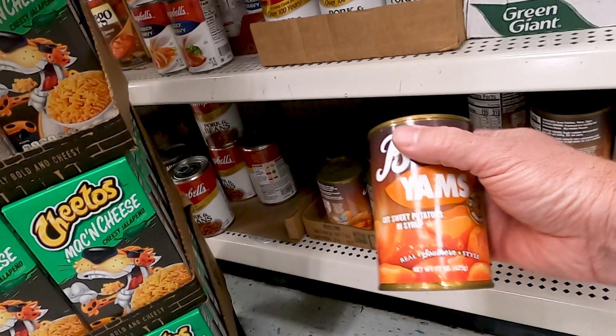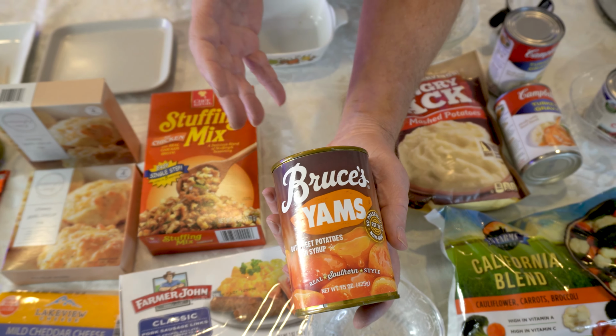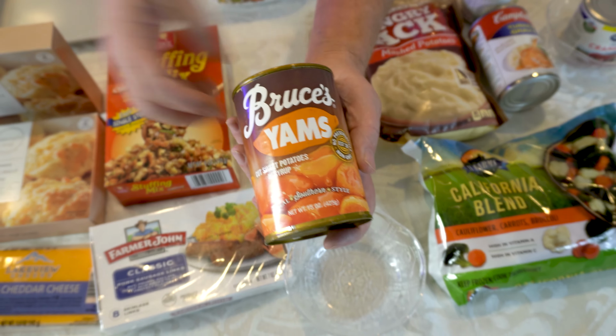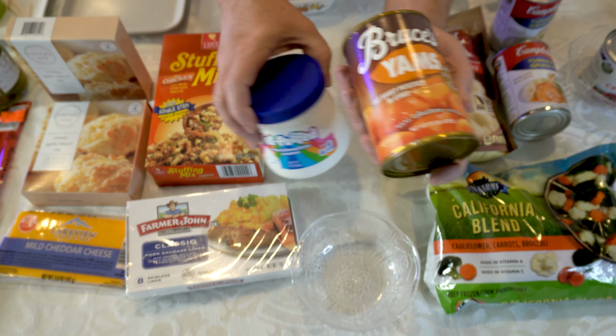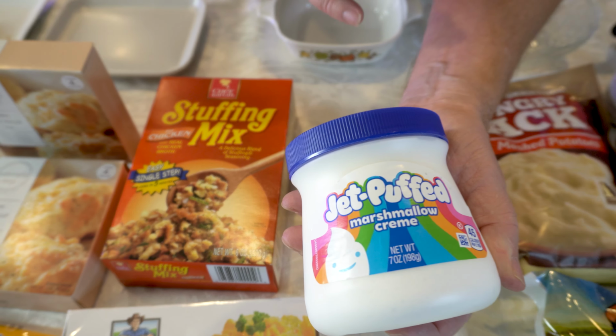Now, yams. Oh, my family hates yams. Now I'm gonna make these into candy yams. I'm gonna take some brown sugar, which you can buy there, and I'm gonna mix it all up. And I couldn't find marshmallow, so I'm gonna use these something better. It's gonna be jet puffed marshmallow cream.